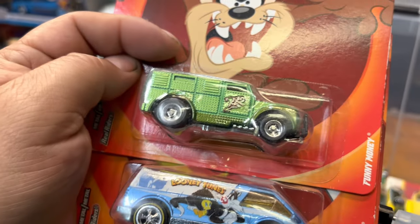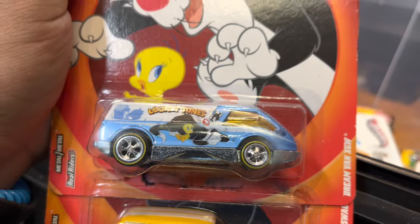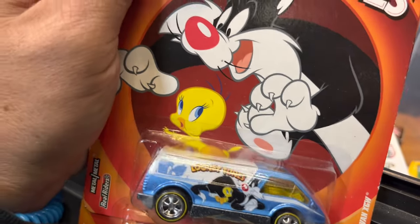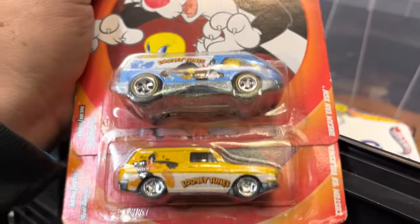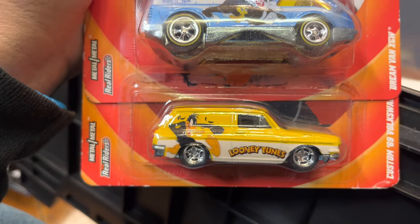Looney Tunes, Funny Money, and Looney Tunes, wow, and the Volkswagen too, right there. Look at that. Nice and nice. Okay, I'm gonna put it here. Oh, more things are here.